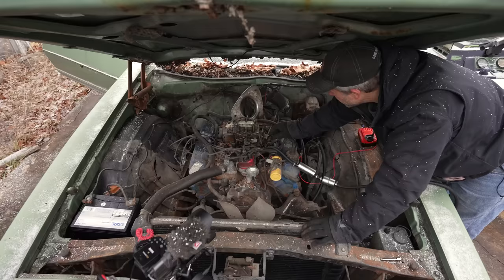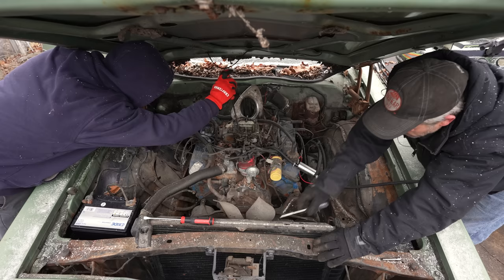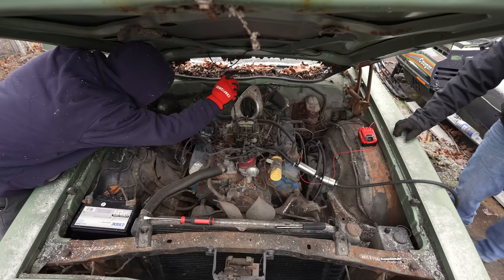We won't have problems with the fuel. I disconnected the fuel line coming up from the tank. Holy moly. You want to stand over here?